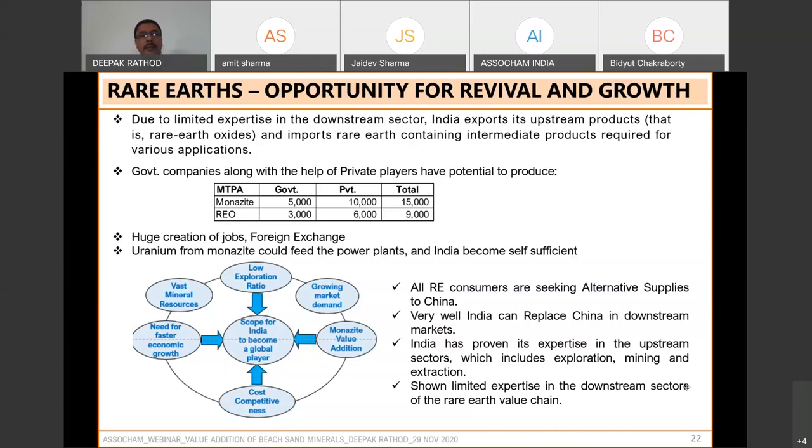Uranium found in the monazite can be a feed for power plants, and India can become self-sufficient in uranium. Now, when all the RE consumers are looking for an alternate source to China, very well India can replace China in the downstream market. India has shown proven expertise in the upstream sector, but however, India has shown very limited expertise in the downstream sector and the rare earth value chain.